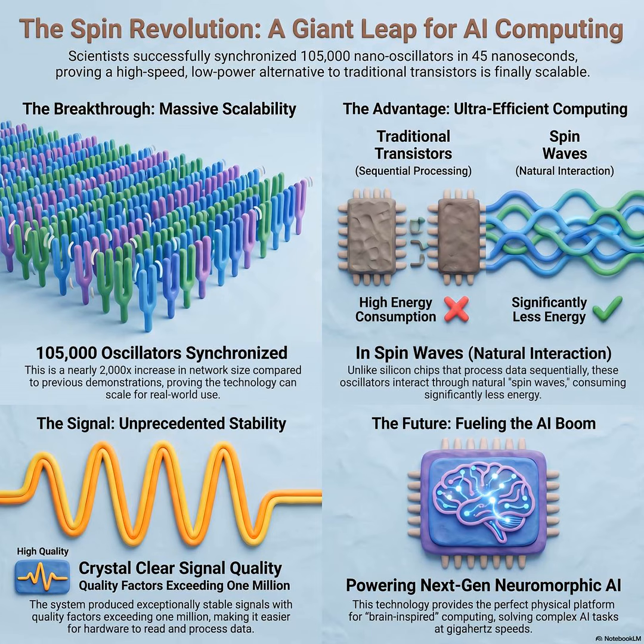And it happens so fast. A network of 100 oscillators took about 10 nanoseconds to sync. Okay, that's pretty fast. Right, but scaling all the way up to over 100,000, it only took 45 nanoseconds. Wait, really? And the signal remains clear? Perfectly clear. They achieved a quality factor of over 1 million, and as the network grows, the signal line width actually decreases.